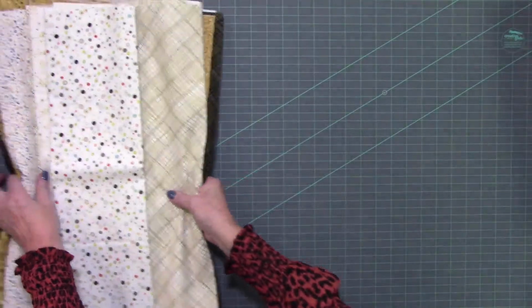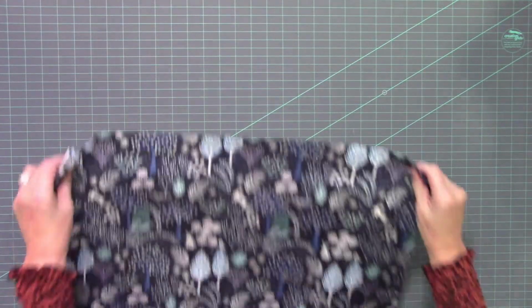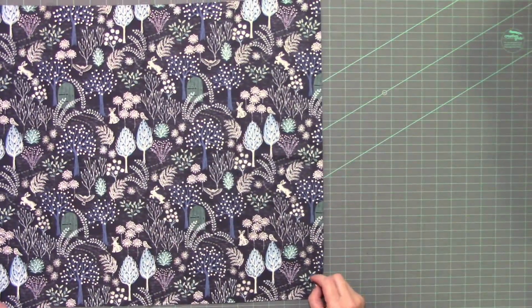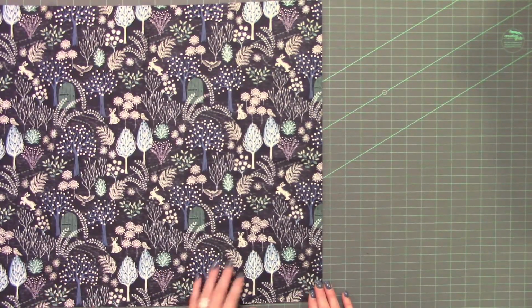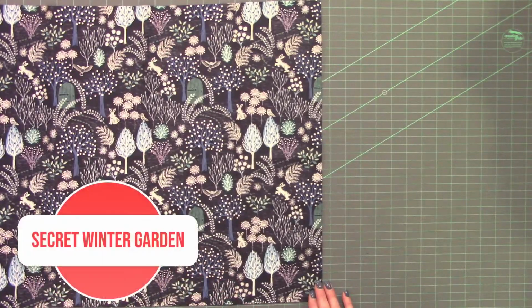Now this other line I have is one I've been waiting for. I think it is just gorgeous. It's Lewis and Irene, and it's called The Secret Winter Garden. So very monochromatic, just blues and icy light blues and silver and grays. And it does have touches of metallic. So touches of silver metallic, but very subtle, and then also touches of gold metallic.